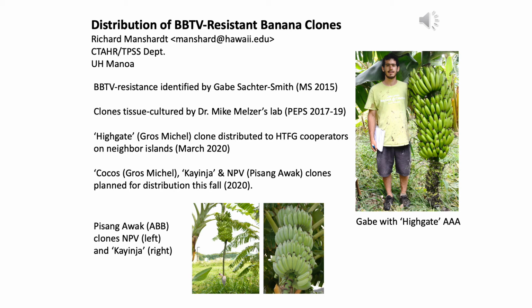The photographs in the bottom are of the 2 Pisang Awak clones. They have 1 genome of the A genome and 2 of B, so it's a little different kind of banana than the Gros Michel, which is shown on the right with Gabe there. The Highgate is a Gros Michel clone.